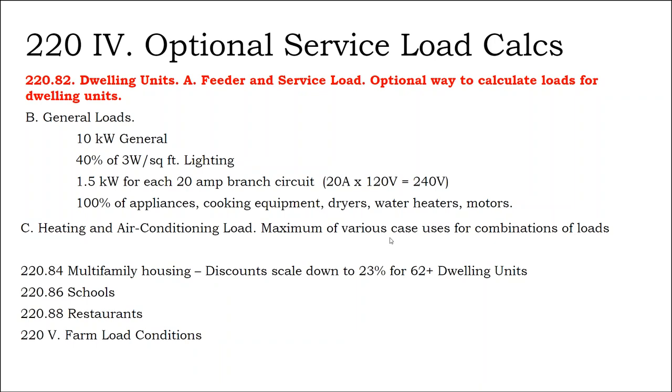In apartment complexes, what I think is interesting is how deep can the discounting go? If a home needs to be a 200 amp service panel, an apartment complex has 100 units, does that mean we need a 20 megawatt electric service for the apartment complex? Now, the answer is no.